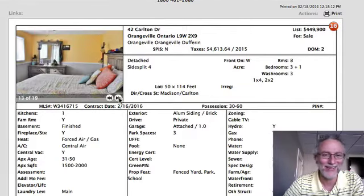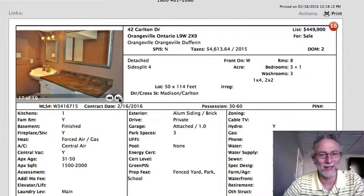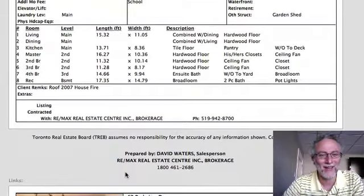Again, I don't like those pictures, they drive me crazy. Finished basement, which is good. And of course, there's more of those. Yeah, it seems good. Priced wise, again, I guess time is going to tell on any of these models.